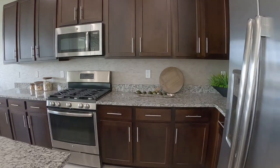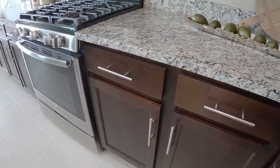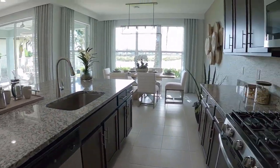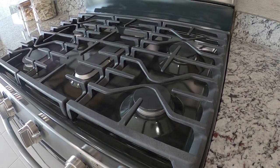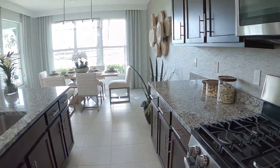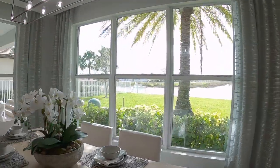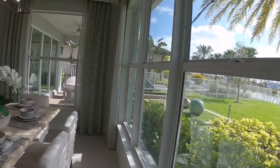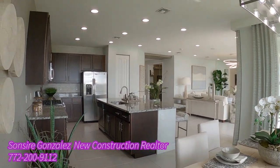Oh yeah, this is standard cabinets and standard countertops, which are really pretty, actually. Looks really great. So this is a gas community, which is good news because a lot of my buyers from New York, they want gas cooking. So you can achieve that here. Really pretty dining room. This is not impact. So I'm sure you can upgrade to impact windows in this house.